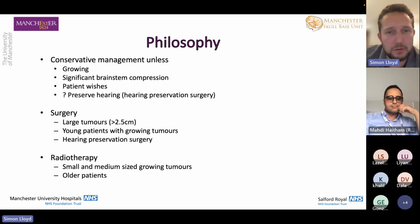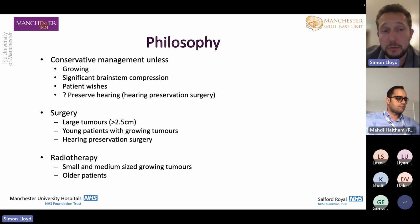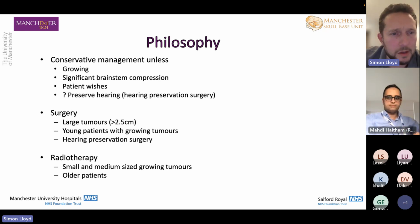But this just shows you a broad overview of when we offer various different types of treatment. So at the top, conservative management for the most people, but if the tumour is growing, we might consider surgery or radiosurgery. Again, we're slightly more conservative now than we have been. We do sometimes watch these tumours grow a little bit until they get to a certain size. That goes back to the paper that we're going to talk about with Haytham.